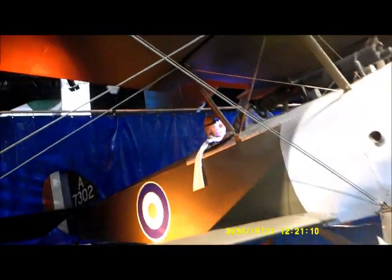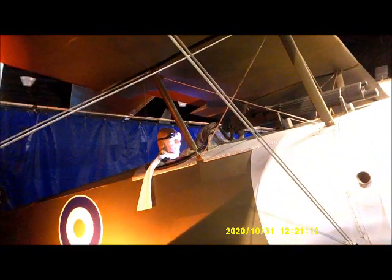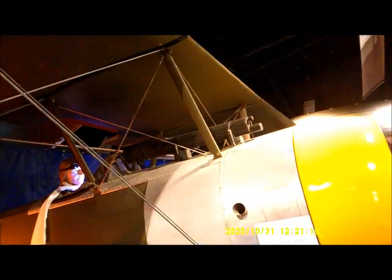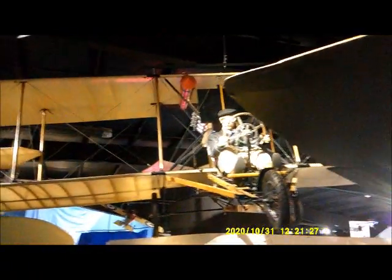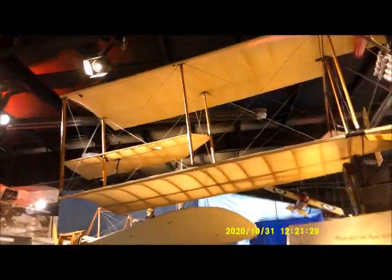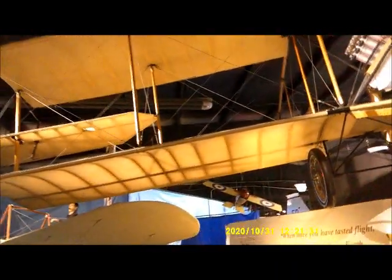Now let's go over here to see the pilot there and the big gun up there, probably 50 caliber, I would imagine. Yep, I've seen these in air shows. They're pretty cool.